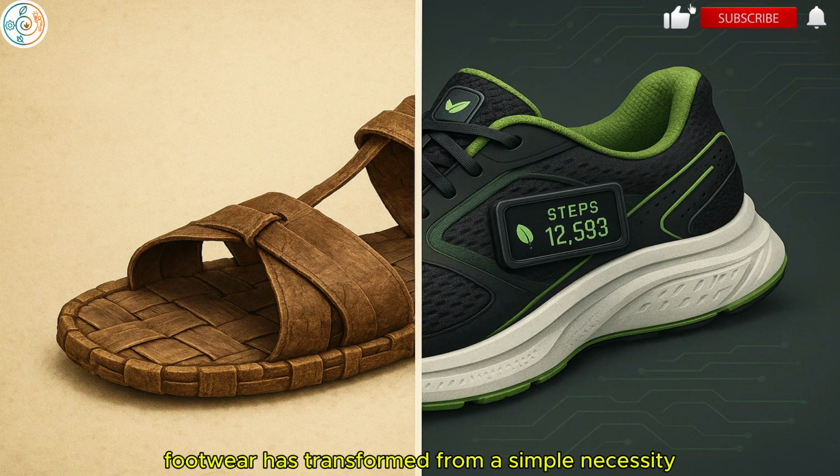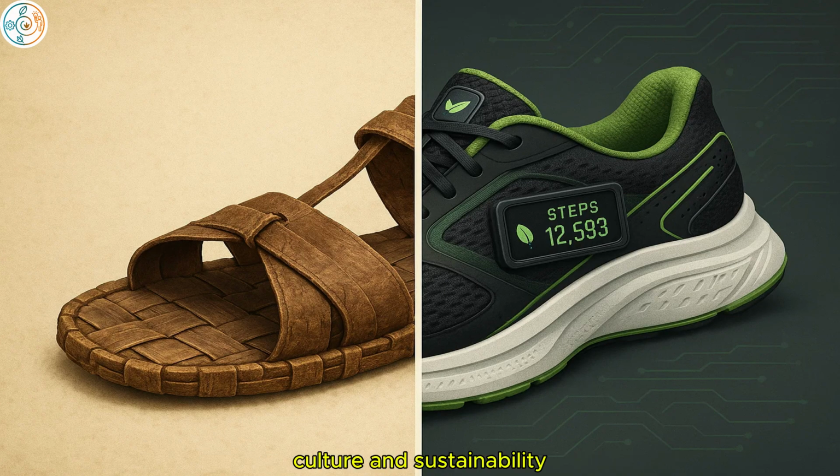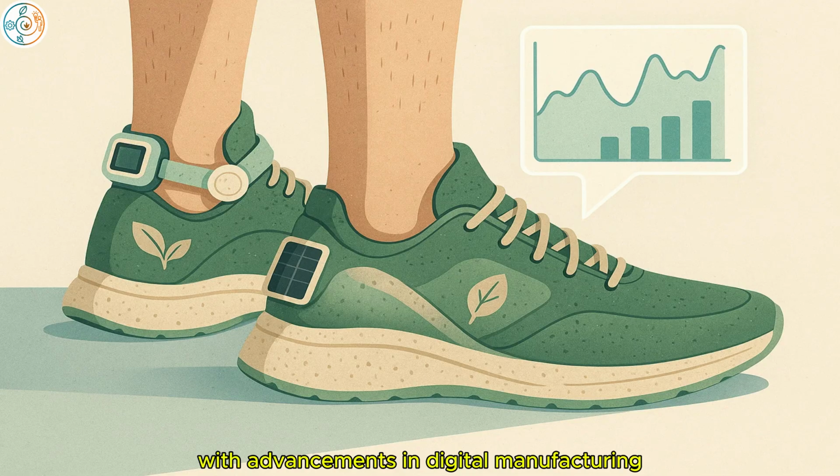Footwear has transformed from a simple necessity into a powerful combination of technology, culture, and sustainability. What started with bark sandals and leather shoes has evolved into high-performance gear, personal expression, and cutting-edge innovation. But as shoes continue to adapt and advance, we must ask, what's next? With advancements in digital manufacturing, sustainability, and smart technology, shoes are no longer just about walking. They're becoming personal devices that respond to our needs, enhance our performance, and even help protect the planet.